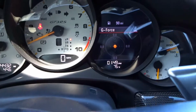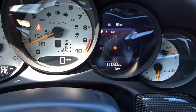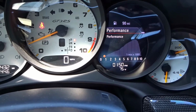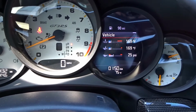Also, a couple other things that I want to show you. If we look over here, this shows the G-forces. It won't show right now, but as we're driving, it'll tell me how many G-forces we are pulling laterally, which is really cool. And we cycled through, it shows performance in RPM, so this is great for the track, because you can visually see how much, so that you don't over rev the car.